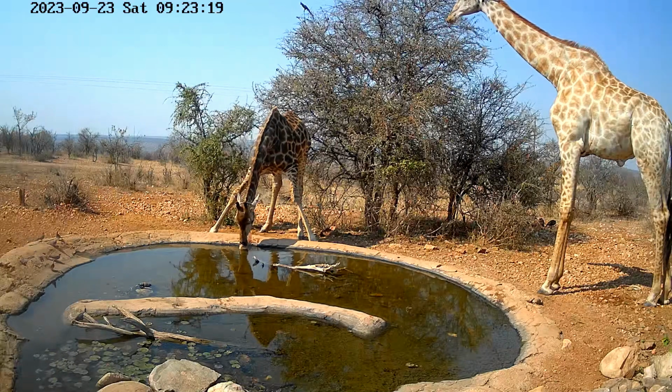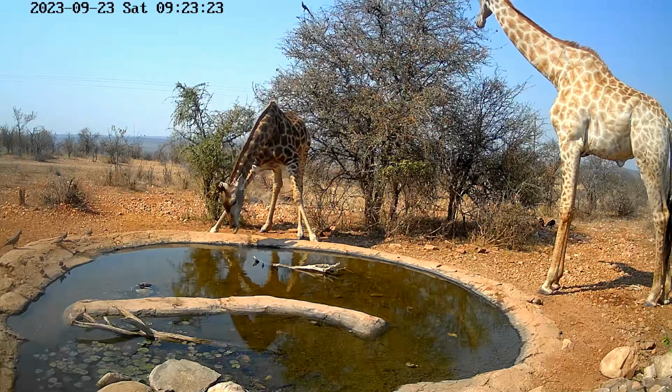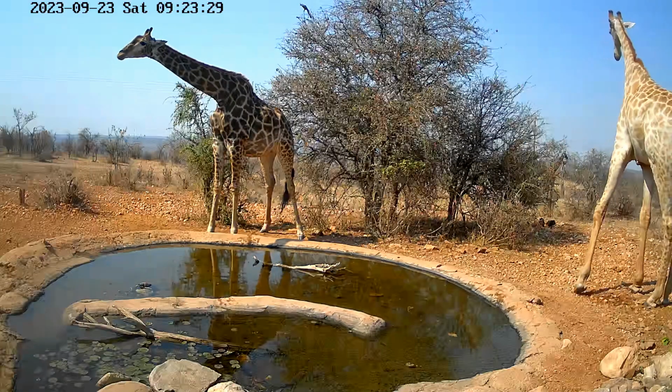Male giraffes are normally darker than the females, and older giraffes darker than young ones. But this male on the right hand side is very pale, so there is a genetic component. He's much paler than the female on the left.